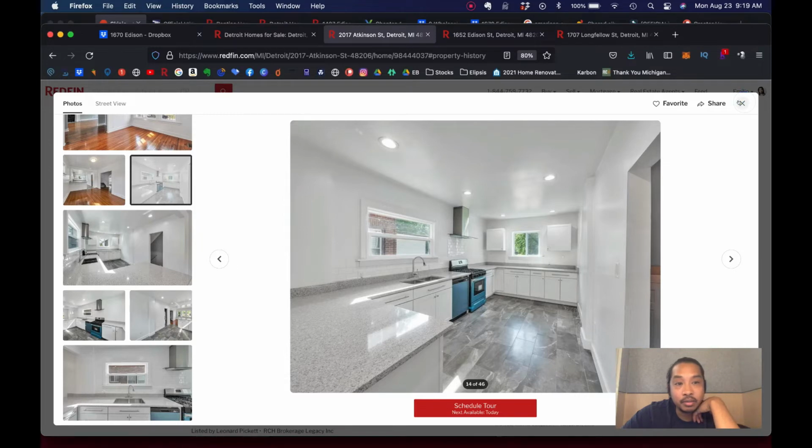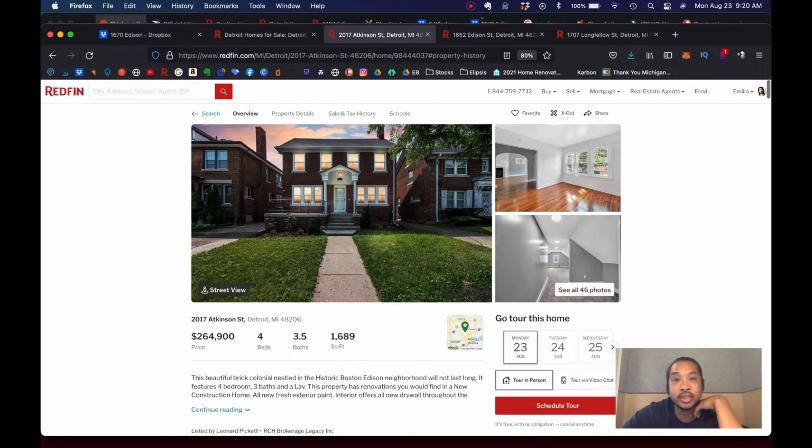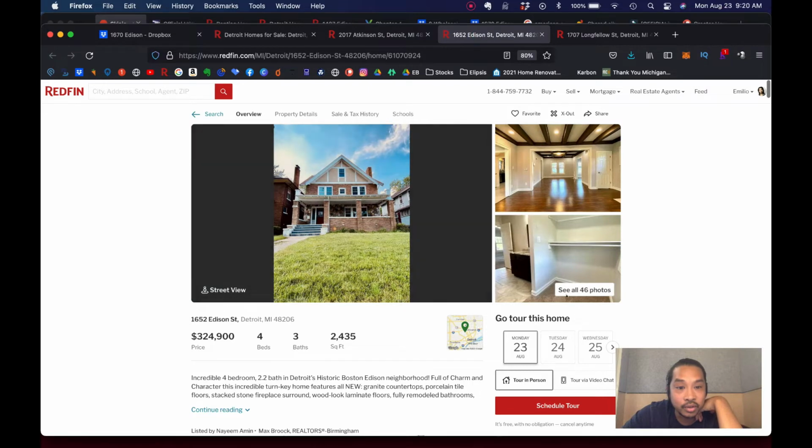And they just dropped the price on this one. It's been on the market for almost 60 days. Next. 1652 Edison. Oh, another banger. Look at that. These pictures are great.